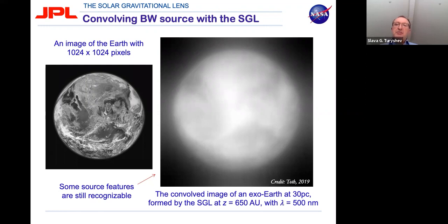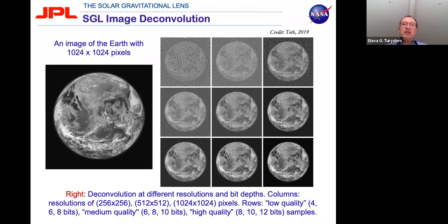The blurring is because of the spherical aberration, which is due to the nature of gravitational lensing. But even with this blurred image, you can recognize some continental lines, and you can see that indeed there is some structure on the surface of that object. But then we have developed very capable deconvolution techniques that allow you to recover and improve that imaging. Deconvolution allows you to get quite good quality image reconstruction.